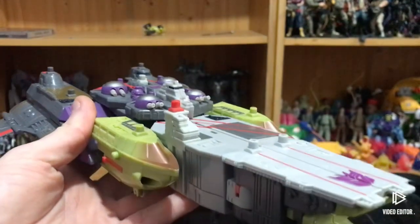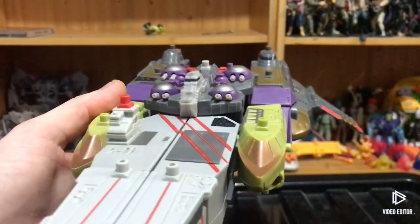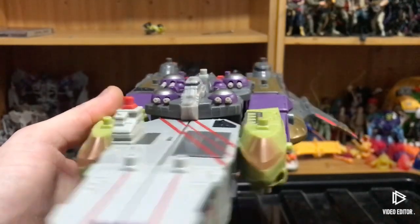And there is Tidal Wave back in his mahoosive, monstrous warship mode. And now, well, you guys know what time it is.